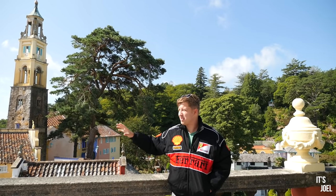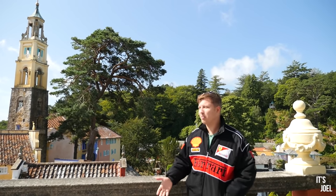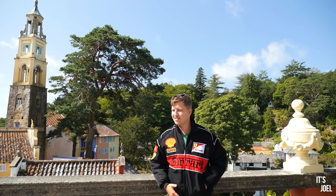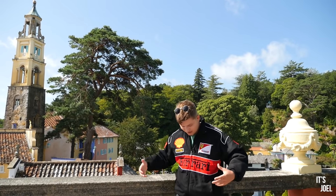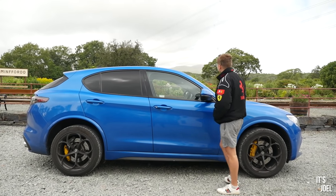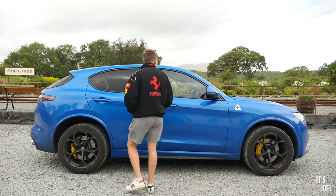Looks can be deceiving today because we are superbly lucky that it is really sunny. But anyway, why are we here? Well, I did want to take the Stelvio to the Stelvio Pass. That would have been ideal, but we couldn't actually do that. So I thought, let's keep with the Italian theme. Let's wear some Gucci trainers and a Ferrari jacket and bring the Alfa Romeo Stelvio to the closest thing to Italy that we can actually get.